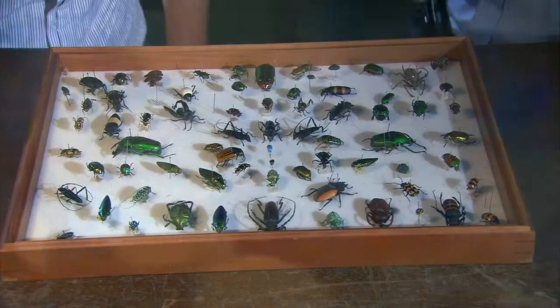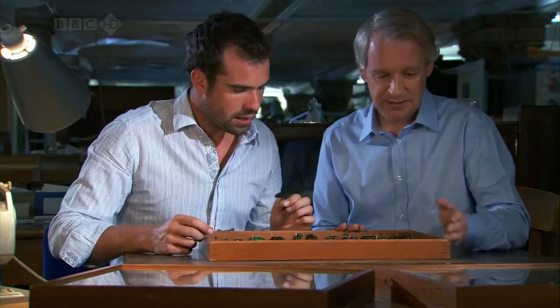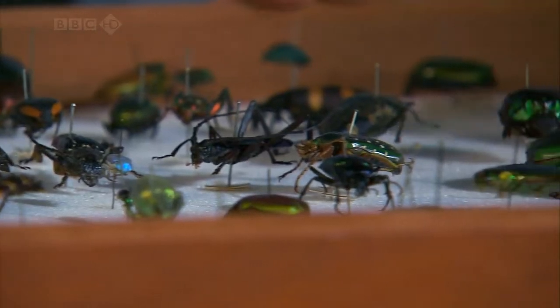So how old are some of these beetles then? Well, some of these are actually over 100 years old. And you can see that the metallic colour... not the shiny ones? Yeah, absolutely. Still look as fresh as they did when they were alive. Really? Yeah, really amazing. So how would that be useful?